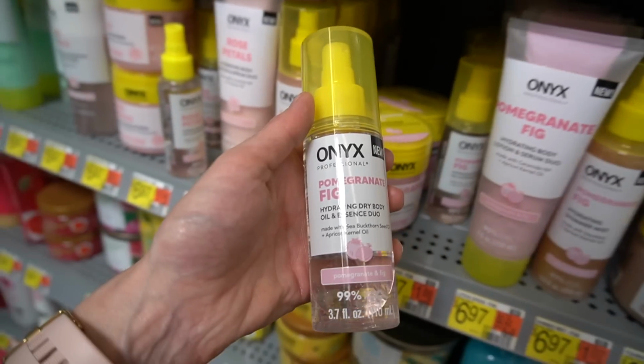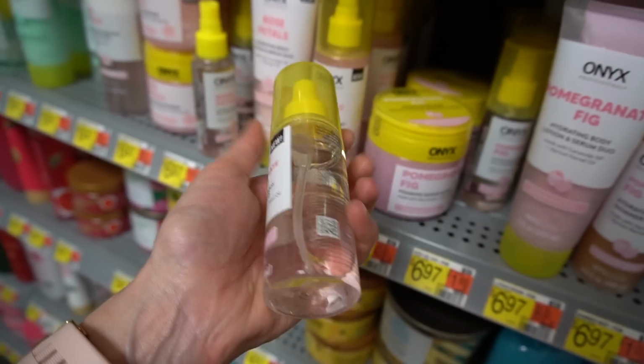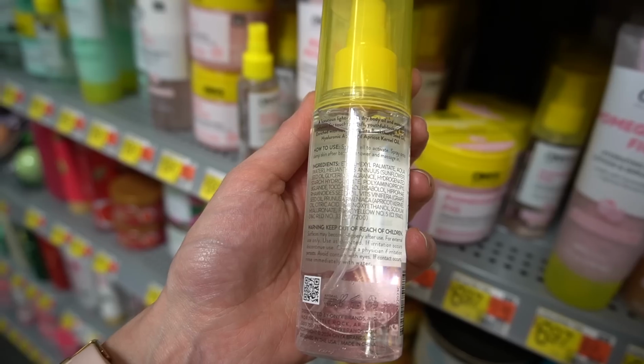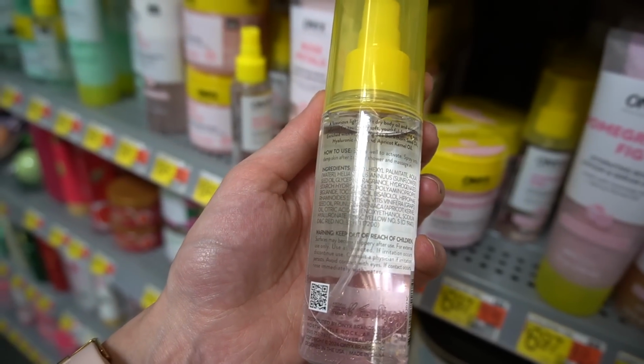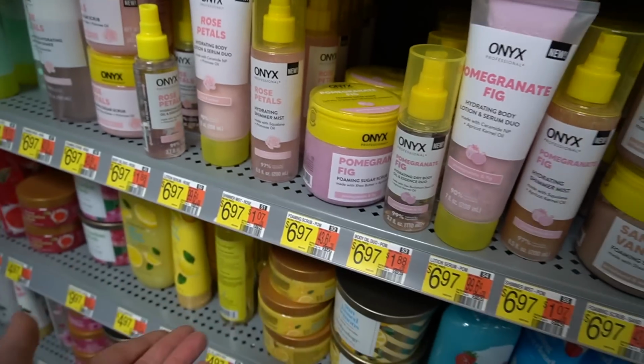Then they have hydrating dry body oil and essence duo with sea buckthorn oil, which does have a lot of antioxidants in it. Interesting. Kind of like basically perfume.